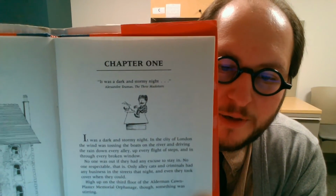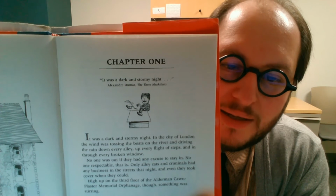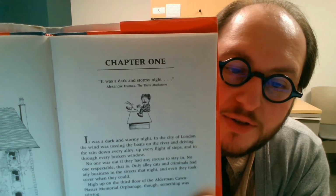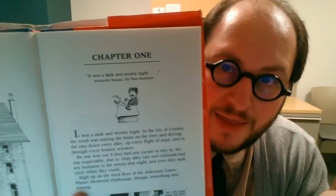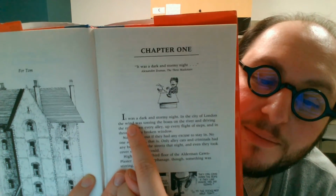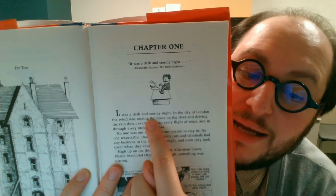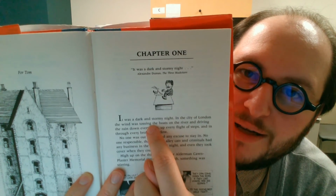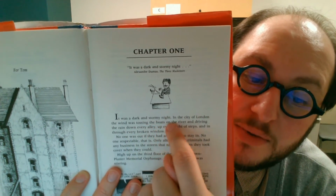The other thing that we get at the beginning of each chapter is an epigraph. So in this case, it was a dark and stormy night, attributed to Alexander Dumas in The Three Musketeers. And then, yeah, there we go. The chapter itself starts with a variation of the epigraph. So it was a dark and stormy night. This one is just a straight up usage of it, but often Pullman makes slight changes.